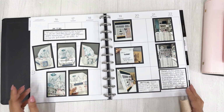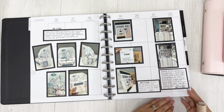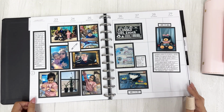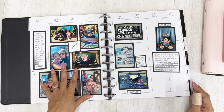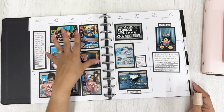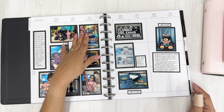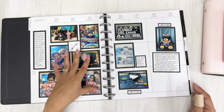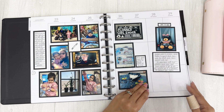So as you can see, it's very uniform. Everything just kind of stays the same, and I really, really like the look of it. I think it looks really good. Here, this was January 23rd, and it was just one day, and I took all these pictures in one day, so I went ahead and just put them all here. I didn't worry about crossing over into the 24th and 25th, and then I just put a sticker here to mark that this was January 23rd.